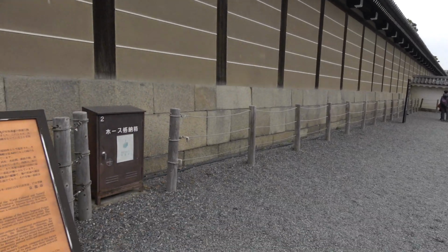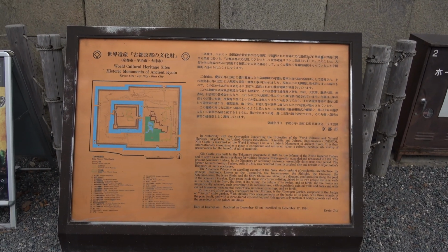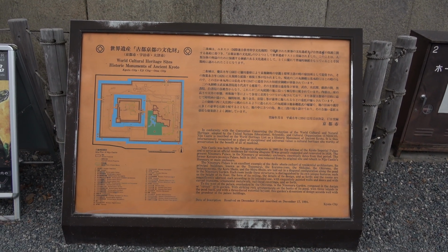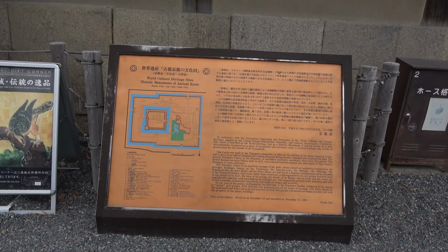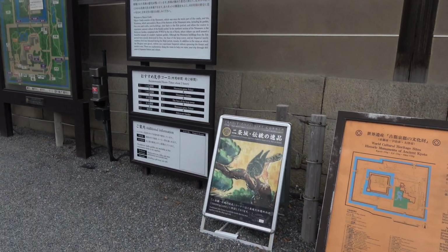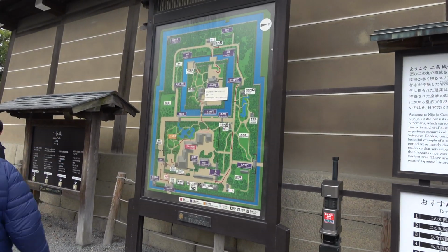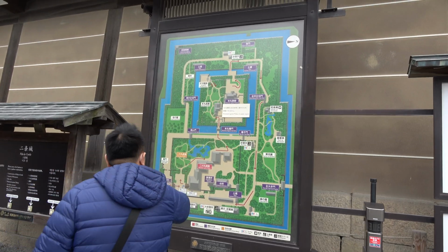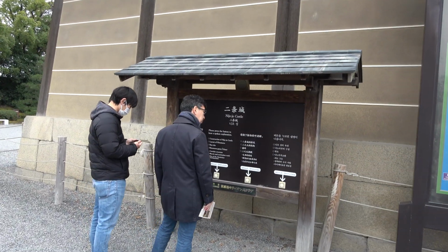So Nijo Castle is one of 17 UNESCO World Heritage Sites in Kyoto. 17 World Cultural Heritage Sites in Kyoto. There's one in Tokyo and none in Osaka. Enough of the place, and Nijo Castle. Let's have a look.